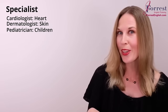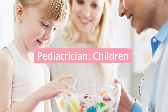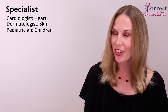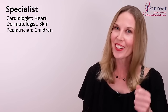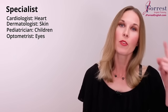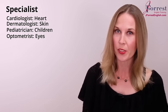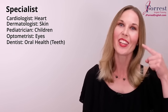And in North America, whenever you go to a pediatrician, at the end, they always give you a sucker because kids are always scared of going to the pediatrician, which is a doctor for children. So they treat you with a sucker or a small treat after. An optometrist focuses on your eyes. If you wear glasses, you frequently go to your optometrist. A dentist, of course, focuses on oral health and your teeth.